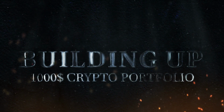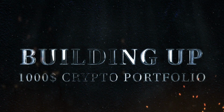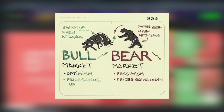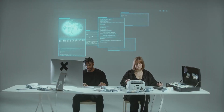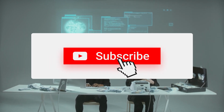Greetings and salutations everyone, my name is Light and today we're going to be creating a beginner crypto investment portfolio. And right now we are in what we call a bear market, which means the assets are down, which makes it an excellent buying opportunity before the bull market kicks in roughly in 2 to 3 years.